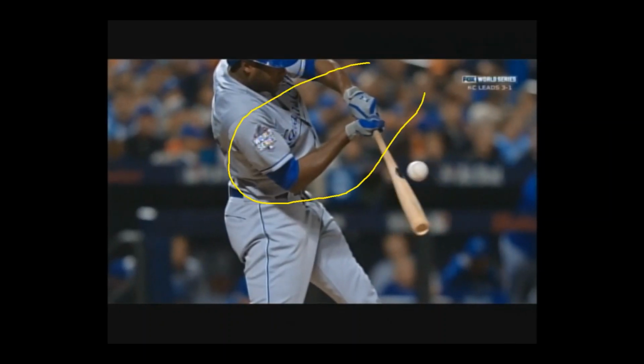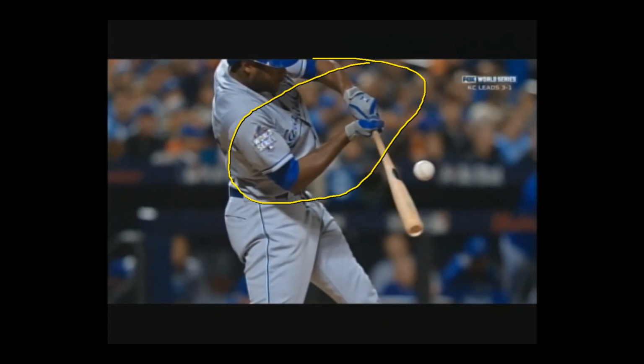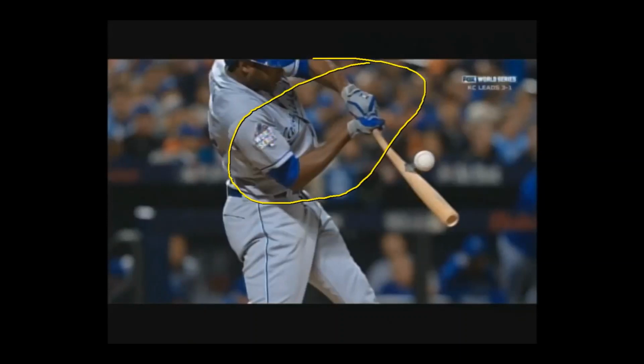This ball is hit right in the middle. The bat hits the ball right in the middle, but it's not anywhere near the sweet spot. And so you see this tremendous amount of vibration. Watch what happens when this ball hits. You see the bat bend. You see the bat get buried into his hands. And then you see all that vibration in his wrists and forearms.